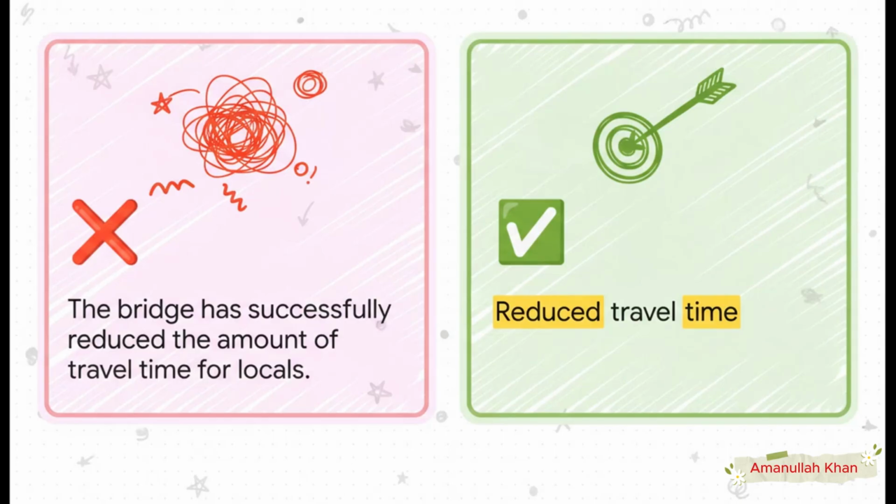And this slide just illustrates that point perfectly. Look at the left side, a whole clunky sentence. Now look at the right. Reduced travel time. Boom. It's short, it's direct, and it's exactly what the examiner wants to see. It shows you can cut through all the extra words and get straight to the main idea.